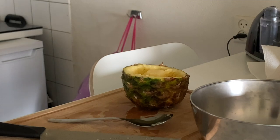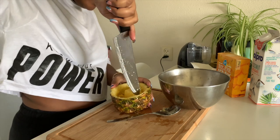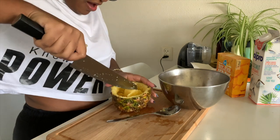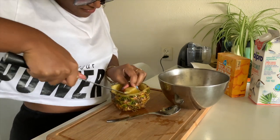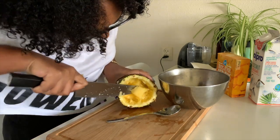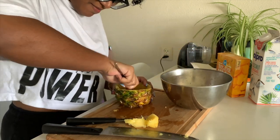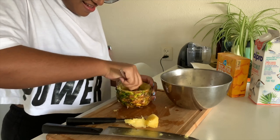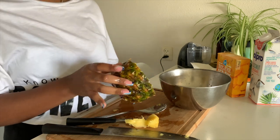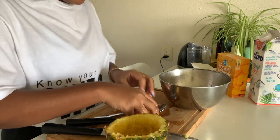Juice is getting all over the place. Okay, this was not the best idea at all. How do I manage to get the middle part off? How? Kids, don't try everything that you see on Pinterest because it's not easy. It's not. So this is going to be our bowl, our aesthetically pleasing bowl. And we can throw these out.